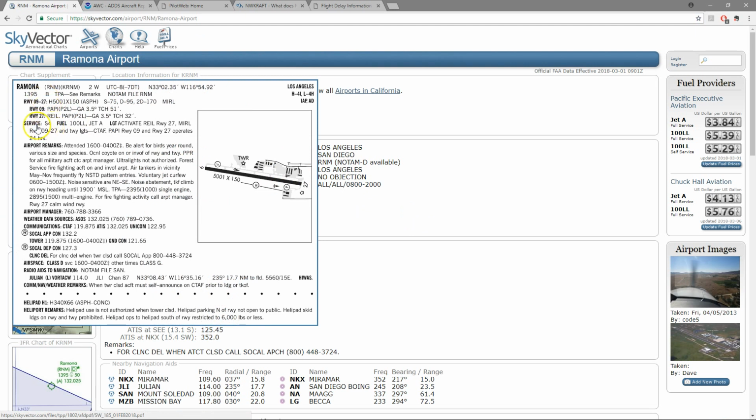Do they have fuel? Yes, service too. So chances are they have repairs. If your plane was to break, they offer service. They offer fuel that I use, 100 low lead. I don't fly jet fuel, a jet engine, so I don't need jet, but they have fuel that I use. The airport is attended from 1600 to 0400 Zulu. So by 9 o'clock, the tower is closed.